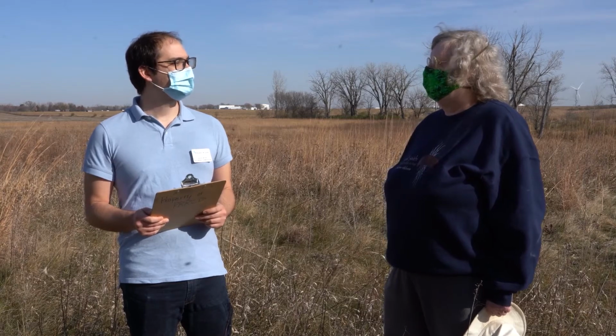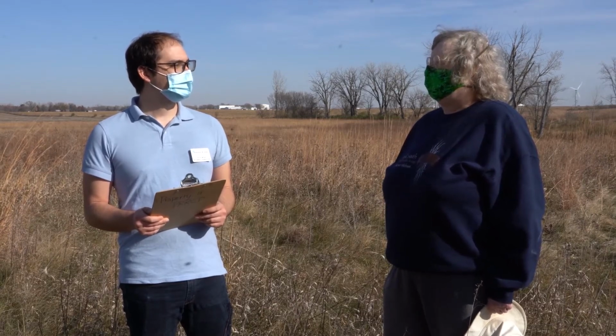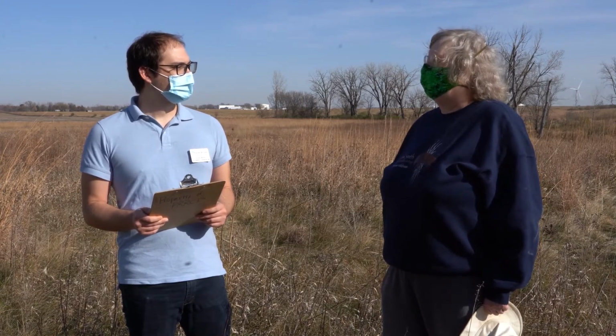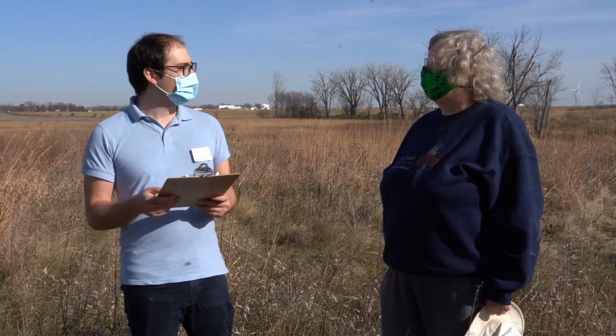Back in 1988, my husband and I bought a house on an acreage and we started restoring it to prairie. And later we were able to acquire some adjacent land. And now we have a parcel that consists partly of CRP land that's in wetland and prairie. And the rest of the land is a combination of prairies, trees, shrubs, creek, grass, and a few buildings, including our house.